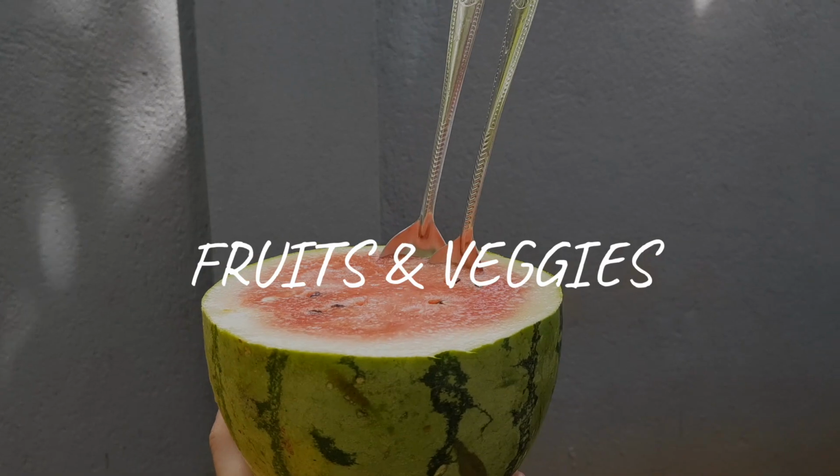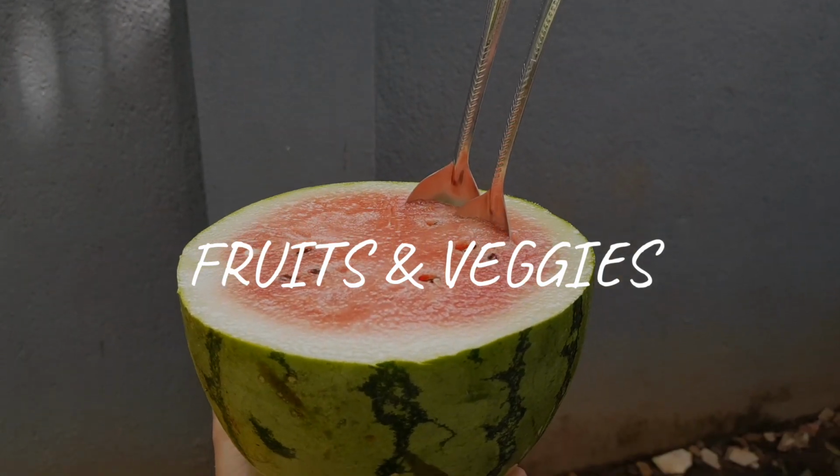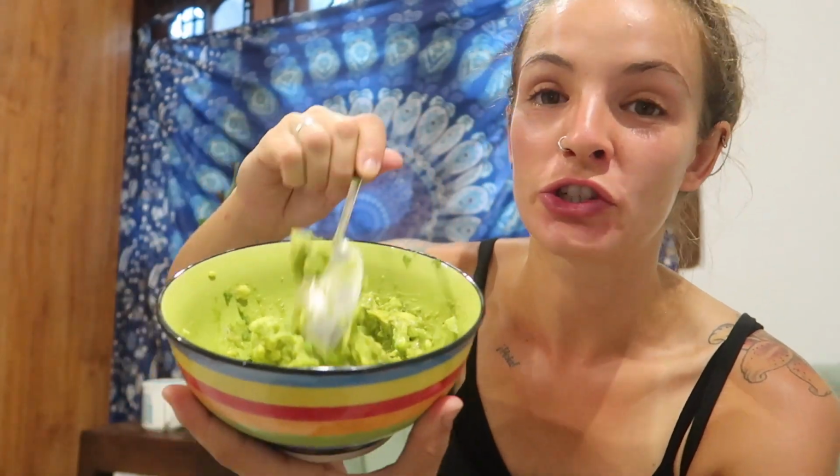I am really lucky to be surrounded by an abundant source of fruits and veggies, and especially avocados. It's probably an unhealthy addiction. These avocados are honestly the best thing in my life right now. Well, actually no, that's a little bit of an exaggeration, but they are amazing. I've just got two avocados in this bowl. I've just mushed them up and then put some salt and pepper.